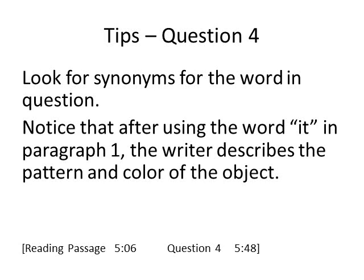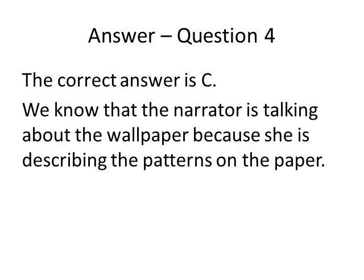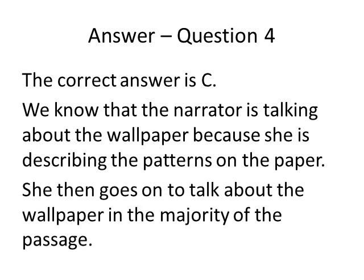Moving on now to the answer for question 4. The correct answer for question 4 is C. We know that the narrator is talking about the wallpaper because she describes the patterns on the wallpaper. Then she goes on to talk about the wallpaper in the majority of the passage.